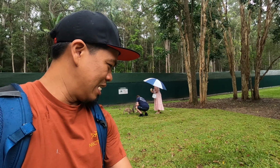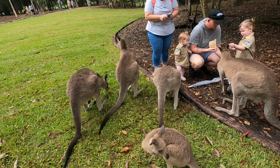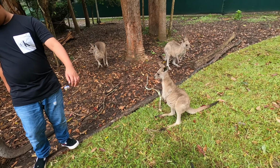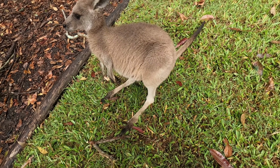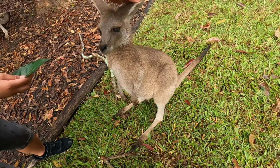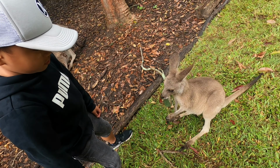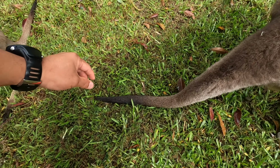So, they're really nice and tame. So, some people here, they're feeding the kangaroo with feeds and greens. You know, this is a baby one. Hi, baby one. Hi, baby. Hi, baby. Hi, baby. Feed that one green leaves, Khalil. Oh, he grabbed it.